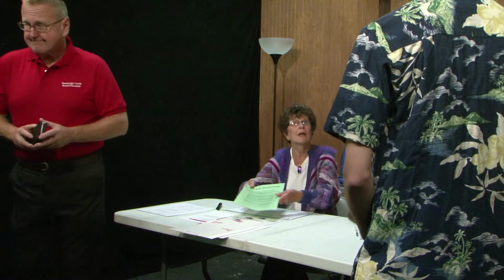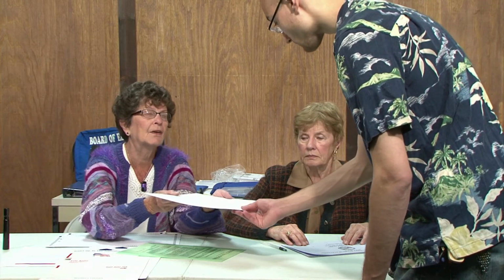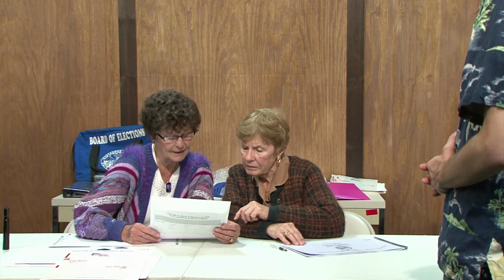Sure. Now, before we give you your affidavit envelope, we want to make sure you see that form, which is the Notice to Voters, and explains all your rights. Okay, now this is your affidavit ballot envelope. You must complete that, sign it, and bring it back to us so we can review it. Have it all completed. Oh, great. If we can just review this, it looks like you have everything completed, and it is signed and dated.